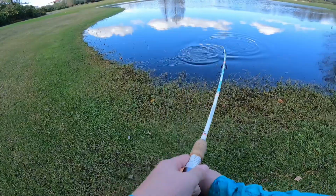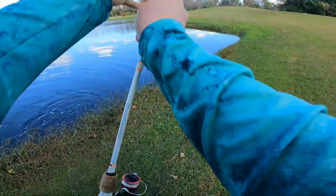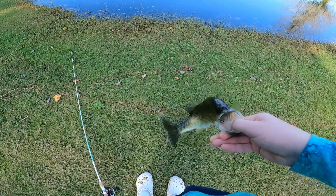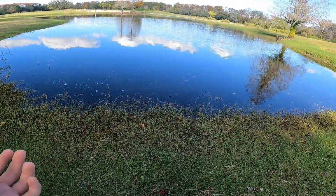Got one, baby. Oh, yeah, this one's a little bit bigger, I think. I don't know yet. Oh, yeah, it's a little bit bigger. Got yet another. Oh, he's moving. But there, nice little largemouth bass, right with the gator.